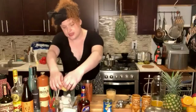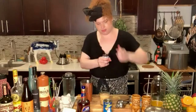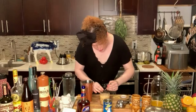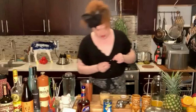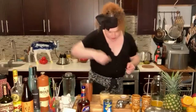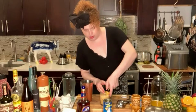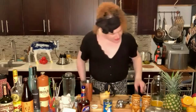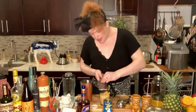You then want to garnish. I do a little bit of pineapple. Some nice Italian candied cherries. And a little bit of wedge of orange there. But then the most important part of this entire drink, do not do this without it, and only use fresh grated nutmeg.